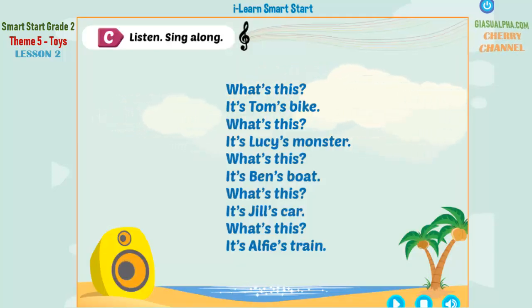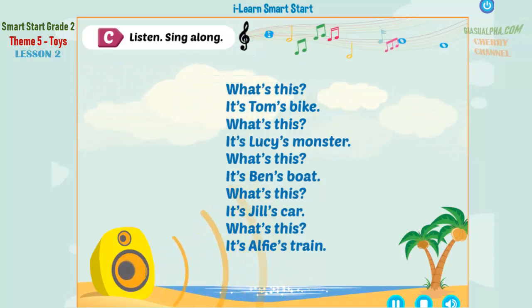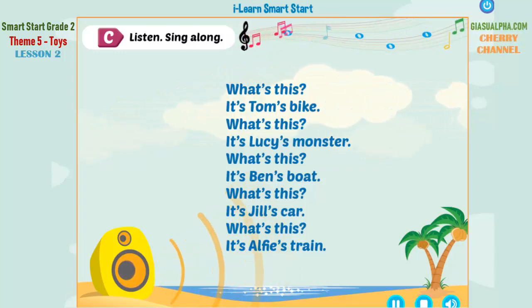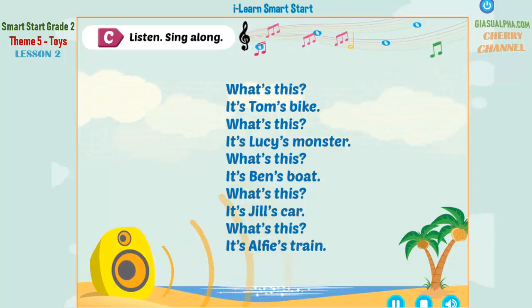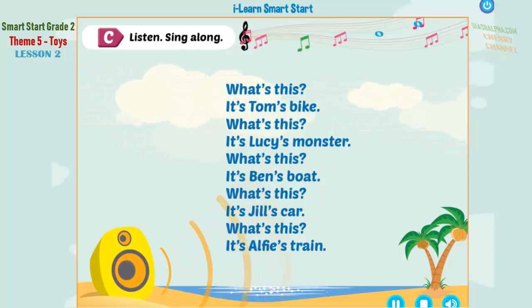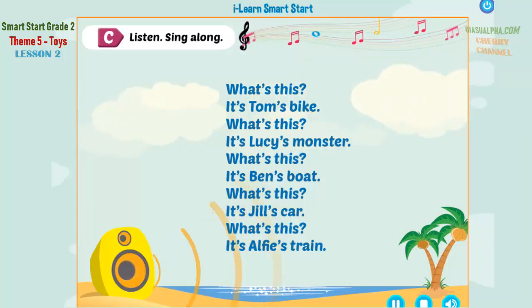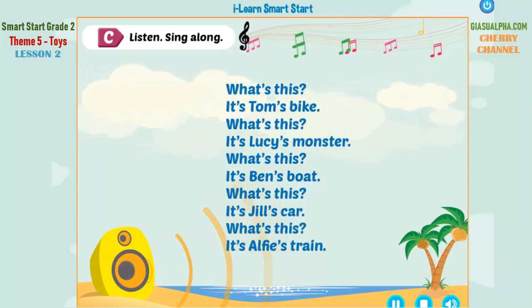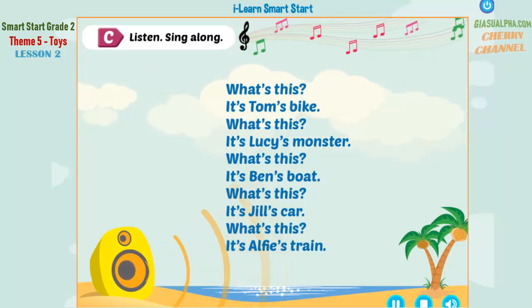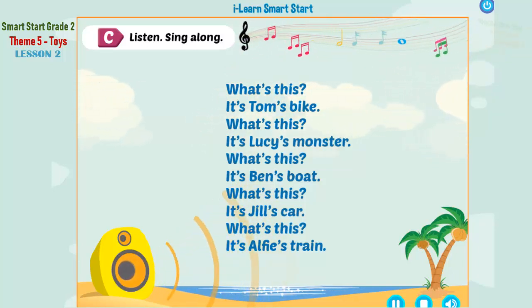C. Listen. Sing along. What's this? What's this? It's Tom's bike. What's this? It's Lucy's monster. What's this? It's Ben's boat. What's this? It's Jill's car. What's this? It's Alfie's train.